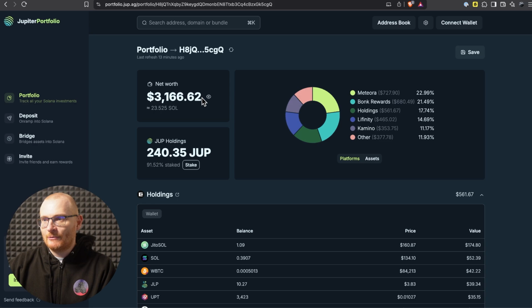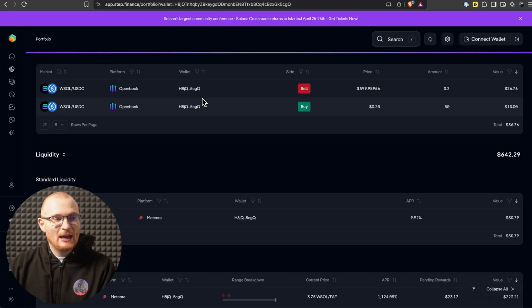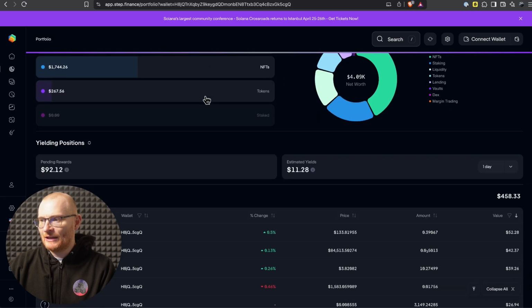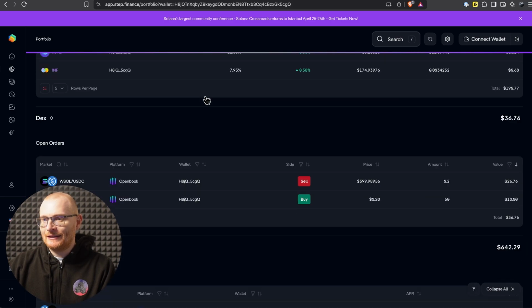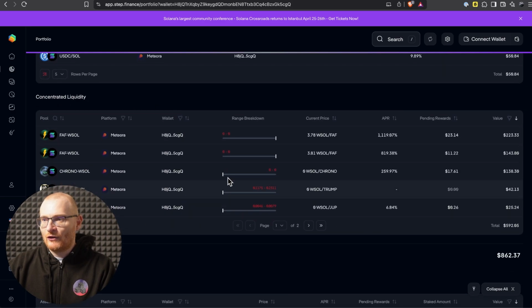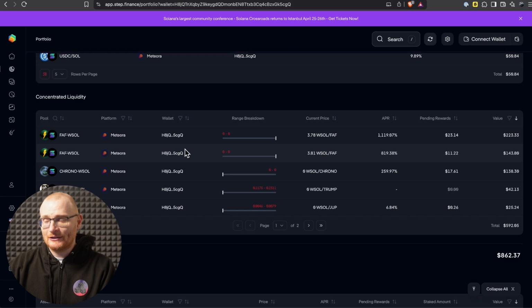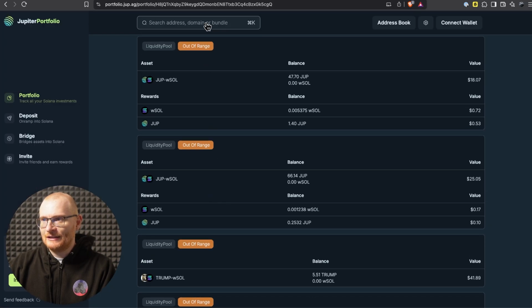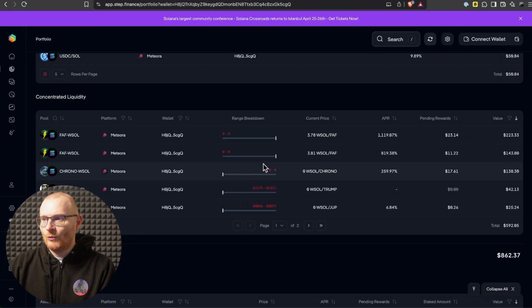So this is showing me this amount at portfolio.jupiter.ag, and then Step Finance is showing me more. This may be counting NFTs and whatnot, but a big issue it presented is, this is very nice actually, Step Finance. Does Jupiter portfolio do this? It just says out of range. Okay, this is well done. They've been improving their portfolio tracker.